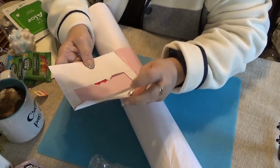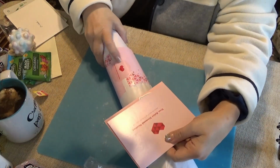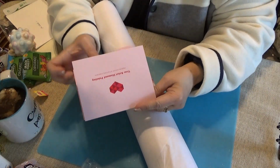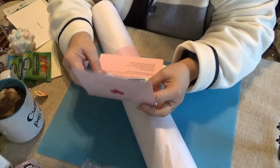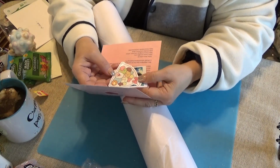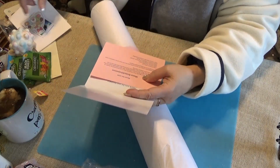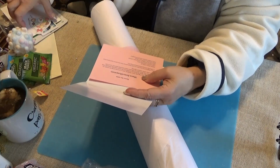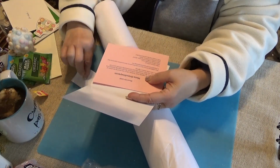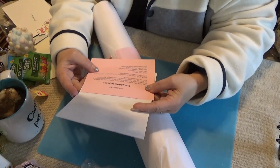Let's see. Neat. I love the branding. I see that on their package as well. True Artist Diamond Painting. I imagine these are her own designs. That's cool. A little cling sticker. And a little bit about the artist. This is cool. I also got a sticker of what I bought. So we'll look at that in a minute.